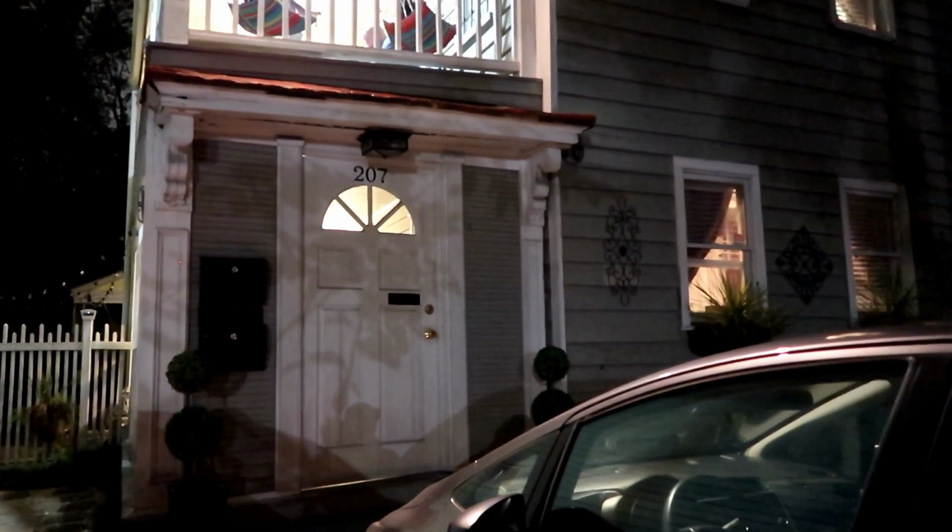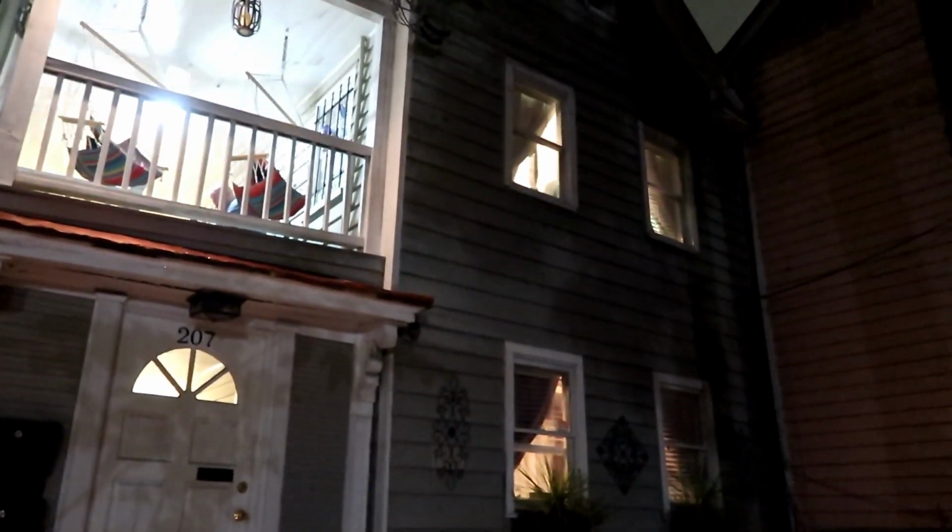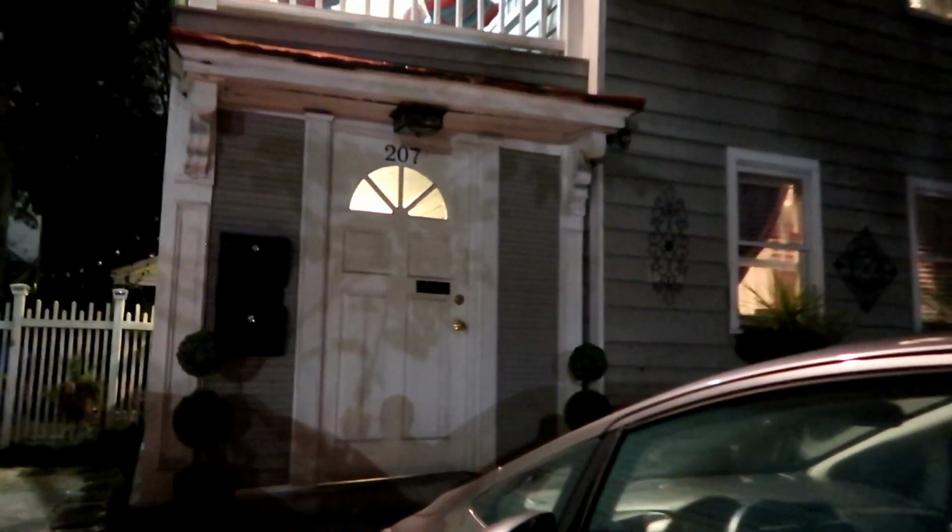Okay, so I have to be really quiet because, like I said, it's 1:30 in the morning and I'm now outside, and the hosts, I believe, live in the other apartment of this townhouse or whatever. Okay, so here's what it looks like from the outside. We're up there and we go through this door here. And we have to go up the stairs.